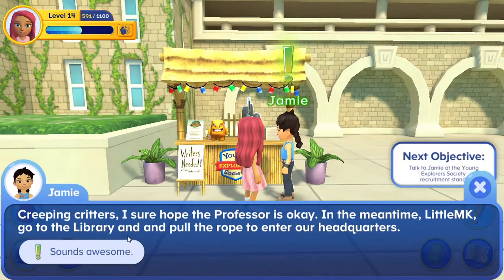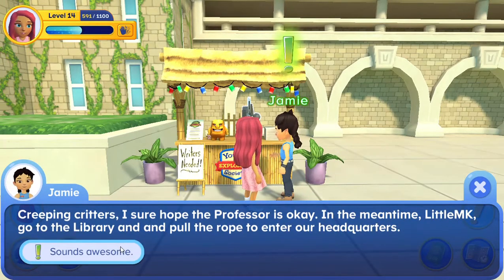Creeping critters. I sure hope the professor is okay. In the meantime, go to the library and pull the rope to enter our headquarters.